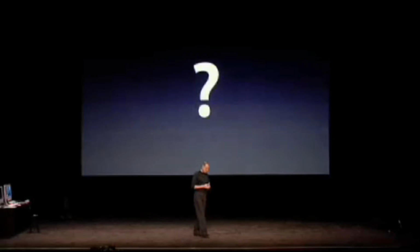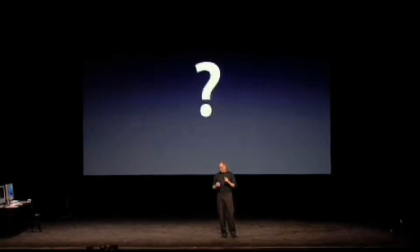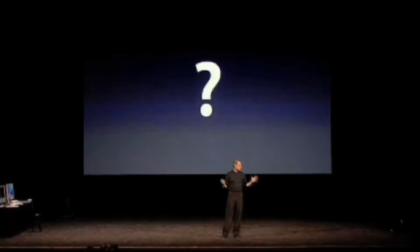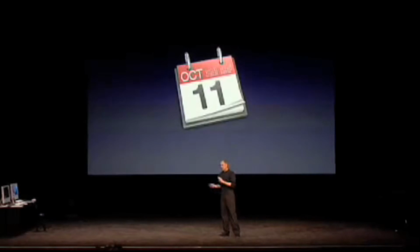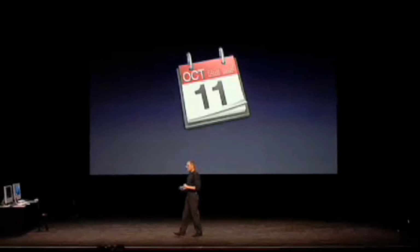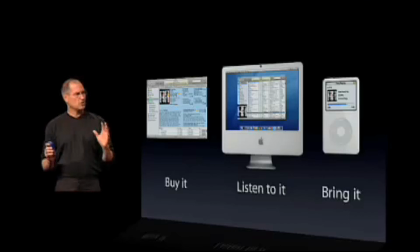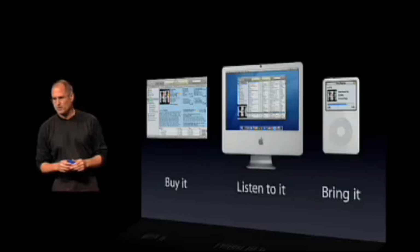What's it all mean? Well, one of the things it means is we're going to have some really hot products this holiday season. But I think there's something bigger here today. Let's go back one day to yesterday. Yesterday, after a lot of work over many years, you could buy music online with iTunes, listen to it on your computer, and bring it with you and listen to it on the go on your iPod. Years of work to put all of this infrastructure in place.